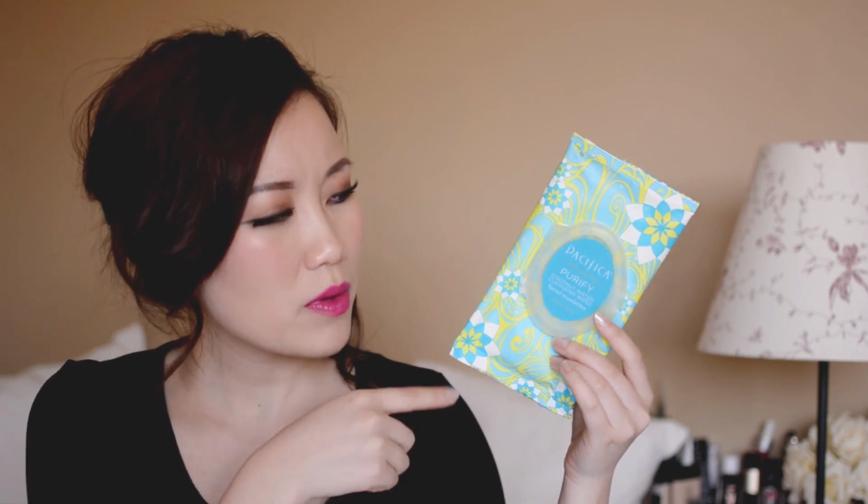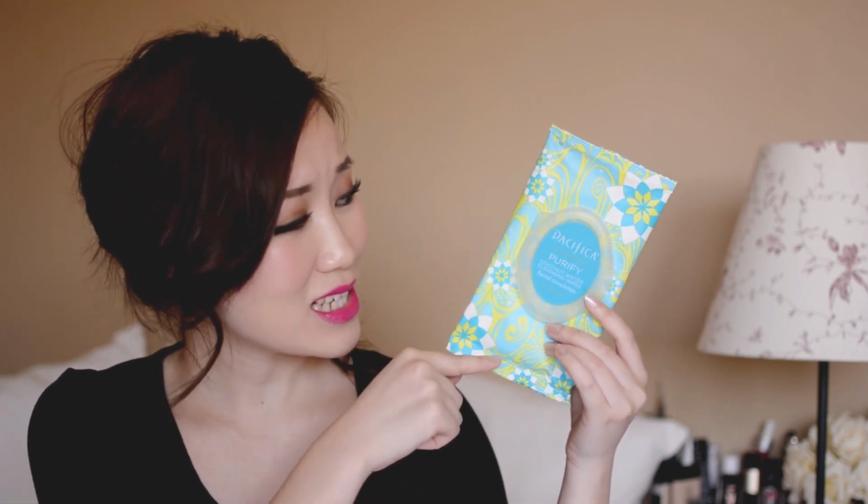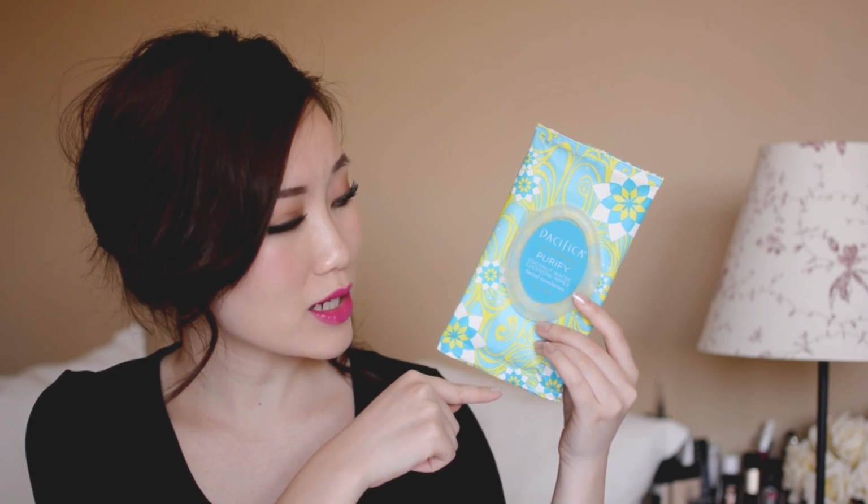Then I have here these cleansing wipes from PACIFICA. As a whole, I think PACIFICA is a pretty neat brand. They make some great natural perfumes that I really enjoy, but these wipes were just bad. This is the Purify Coconut Water Cleansing Wipes. They have a papaya extract in here as an exfoliant. It's got some aloe vera, calendula as well for soothing the skin. But my major issue with this is that it dried out so fast. It even has a plastic lid cover to keep it moist. Well, that did not work. It wasn't a very moist towelette. But even with that being said, it did not last at all.